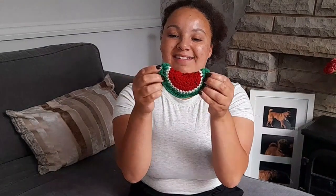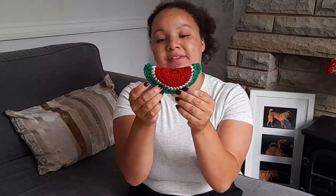Next up is one that I saw, and I'm pretty proud about this one, I think it turned out pretty well, is this watermelon slice. I quite like this one. I don't like how it dips in the middle, but that's okay.